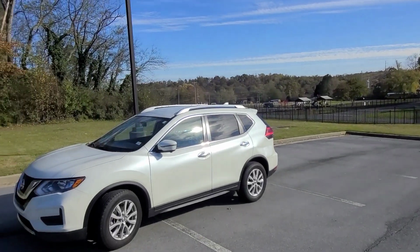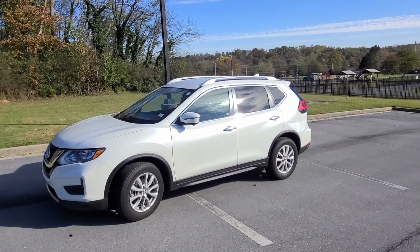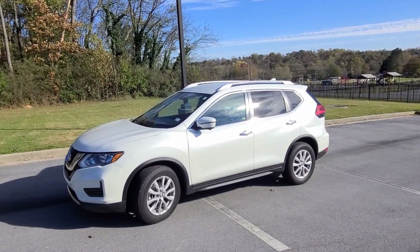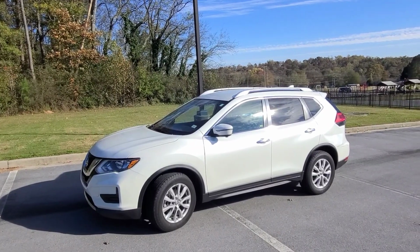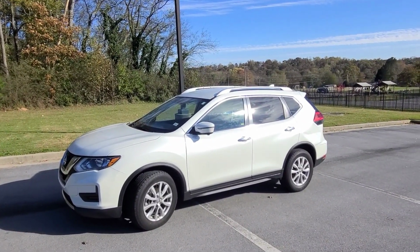Beautiful day. Man, I have not done an update video on our 2017 Rogue in so long. Part of that problem being my daughter and I don't talk anymore. She's 19 years old and living her own life, and oh well, that's a story for another time, but we'll work it out one day.